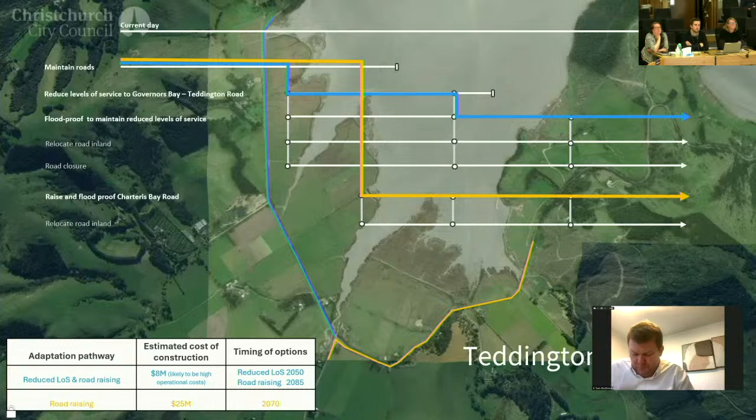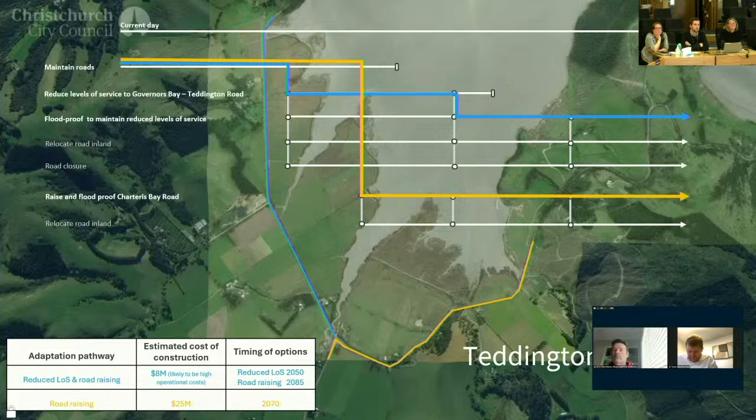Just to talk you through this diagram, what we're showing here is 2 sections of road that the panel have been working on. The blue section, which is Governor's Bay to Teddington Road, and then the orange section, which is Charteris Bay Road. You can see here that the panel actually have slightly different recommendations for these 2 different sections of road, and that's because one is seen as a more critical lifeline route, and there's an alternate route over Gebbies Pass, so I'll get to that.